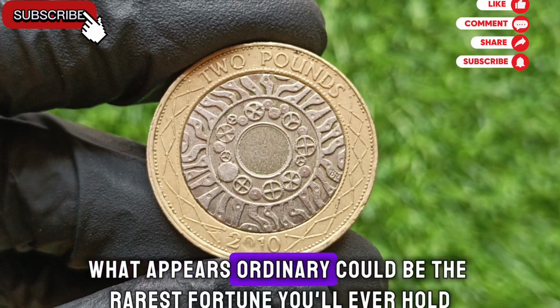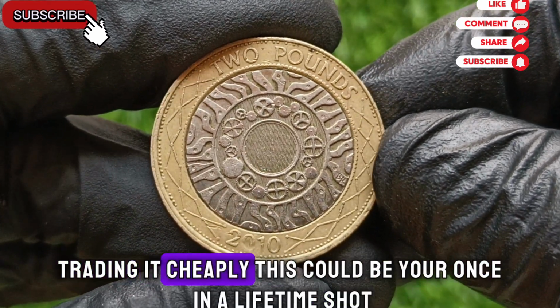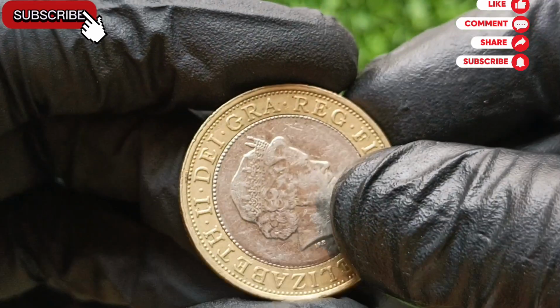What appears ordinary could be the rarest fortune you'll ever hold. Don't make the mistake of spending it, or worse, trading it cheaply. This could be your once-in-a-lifetime shot at becoming the next coin-collecting millionaire legend.